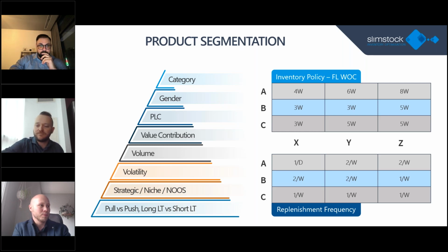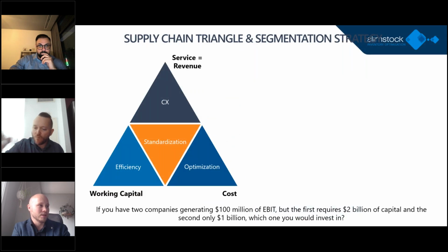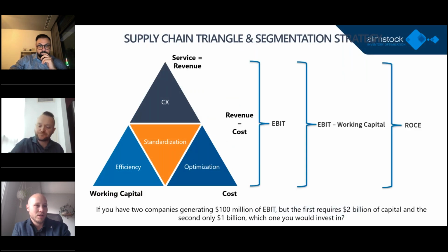Thanks. We have about 3 minutes left, so I want to wrap up with a conclusion. We talked about the end goal of segmentation, the need for segmentation, and all the different criteria and segmentations that exist, and we see that there are a lot of them.